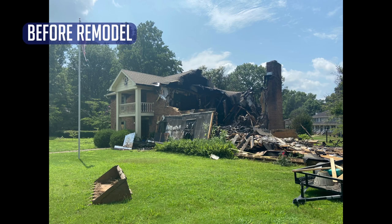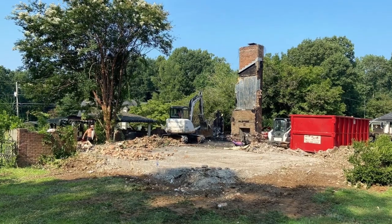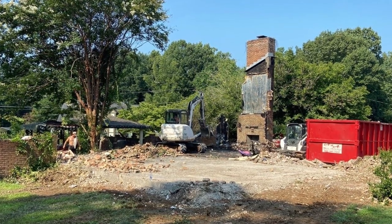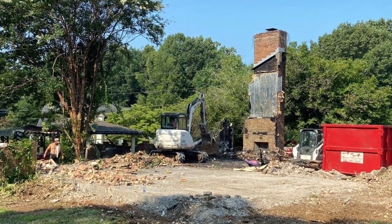Tragedy struck when a log rolled out of a fireplace and started a fire that destroyed the home that the owner and her late husband had built together. The former two-story home was redesigned as a single-story home, giving the homeowner the ability to stay in her home longer as she ages. It was important to the homeowner that the chimney be saved, so it was relined, repaired, and had new gas lines run to bring it back to its former glory.